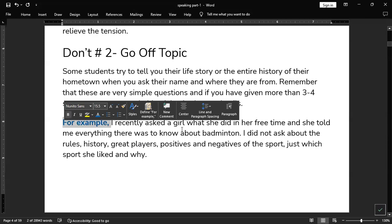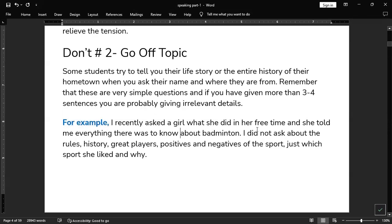So I recently asked a girl what she does in her free time and she told me everything there was to know about badminton. I did not ask about the rules, history, great players, positives and negatives of the sport, just which sports she liked and why. She gave the whole background history of everything. No, just 3 to 4 sentences, stick to the question and go on.